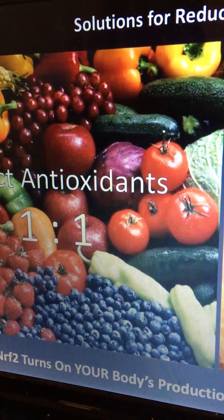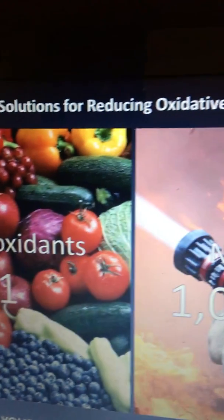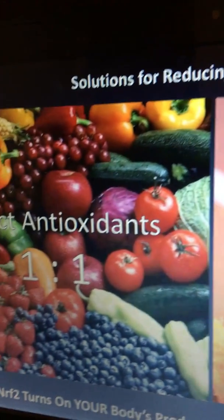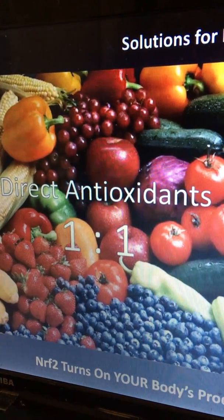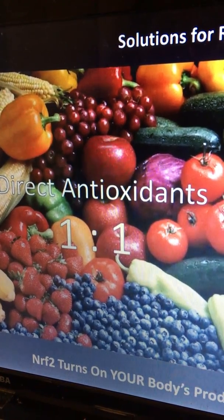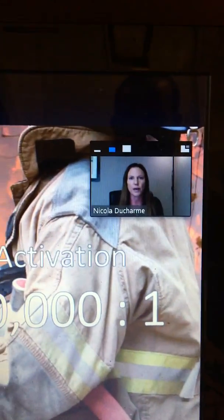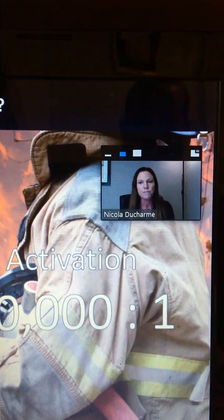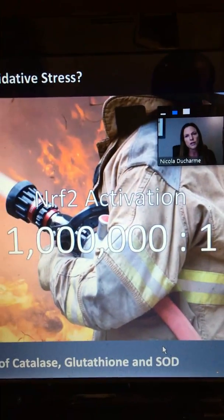Now, like I said, I'm not suggesting you don't eat those things. Please do, because of the vitamins and minerals, and they do provide antioxidants, and that's important, but it's not everything. What I've realized is what we need is to turn on the cell's ability to produce its own antioxidants and upregulate its own systems for managing free radicals. And that's what Nrf2 activation does. So that's what we're talking about tonight.